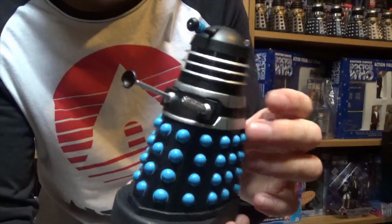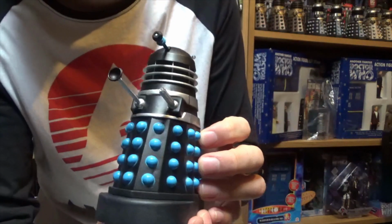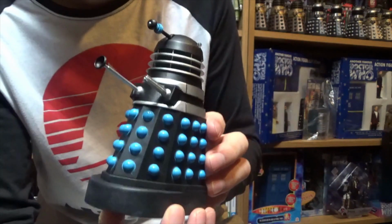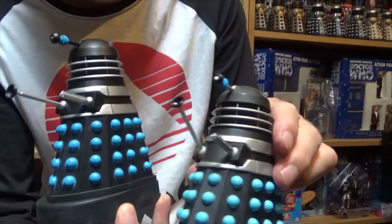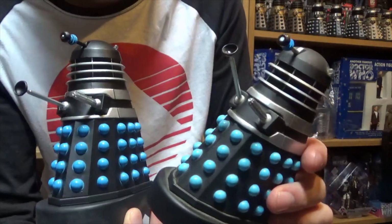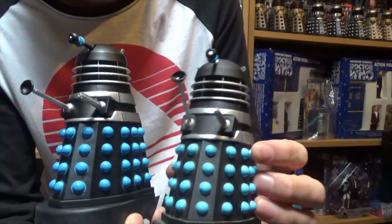Okay, so here we have the Supreme Dalek from the set. This Dalek has been released before, but there are quite a few subtle differences, and I'm going to go through those with you now. This is the original release, which first saw the light of day with the first Doctor and Dalek twin pack, and of course also came in a black and white version as well.